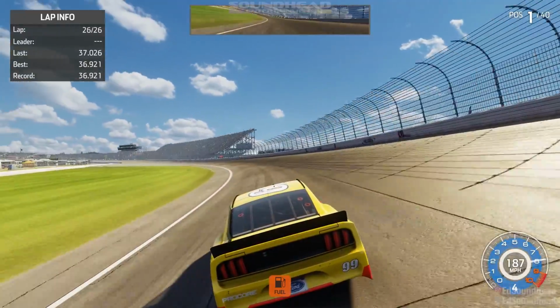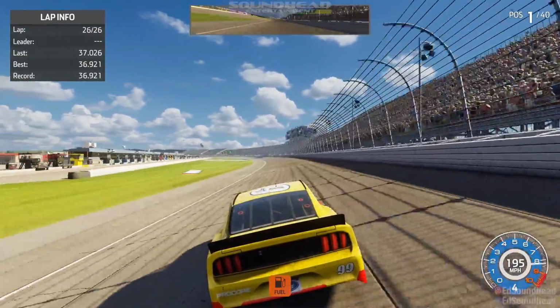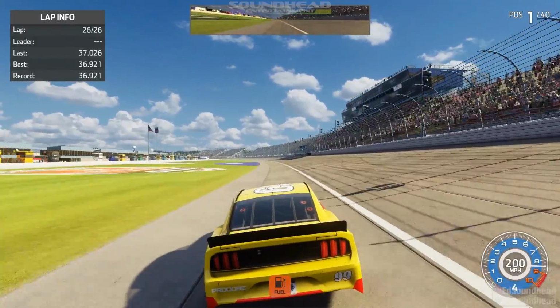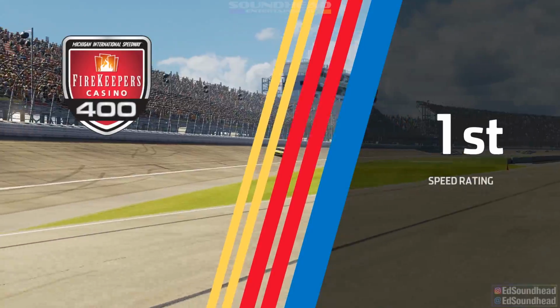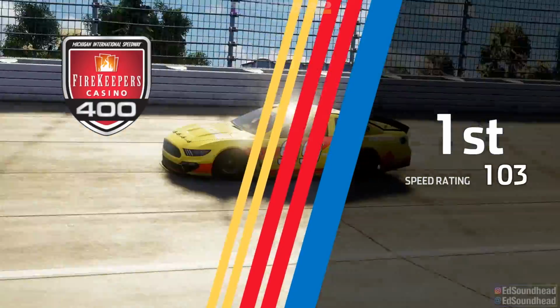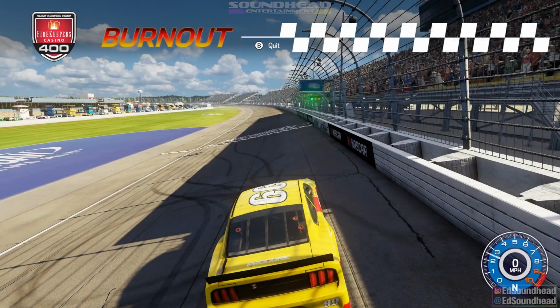So off the final corner, we have got ourselves a hometown win. The crowd is going nuts. And we are going to hit that checker flag and get our sixth win of the season. And boy, was it a whooping. And we get to do a burnout. I haven't done a burnout in a little while.